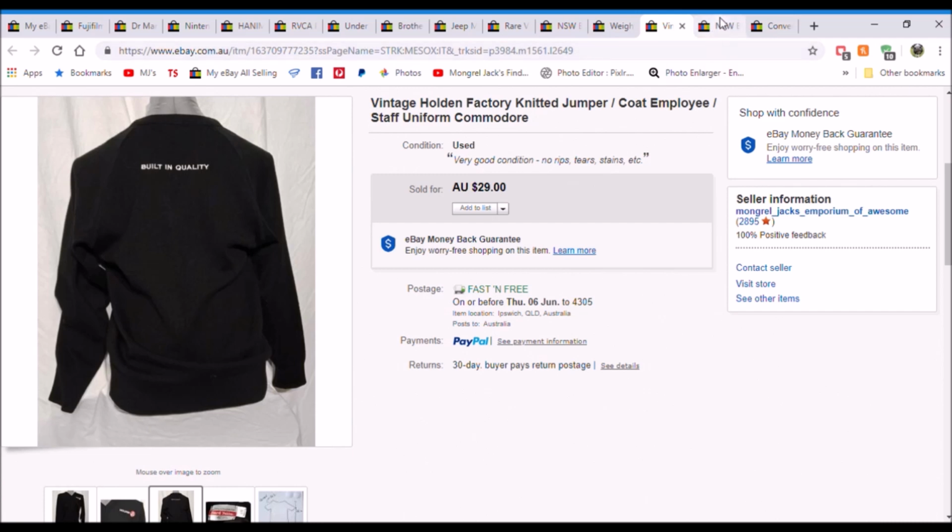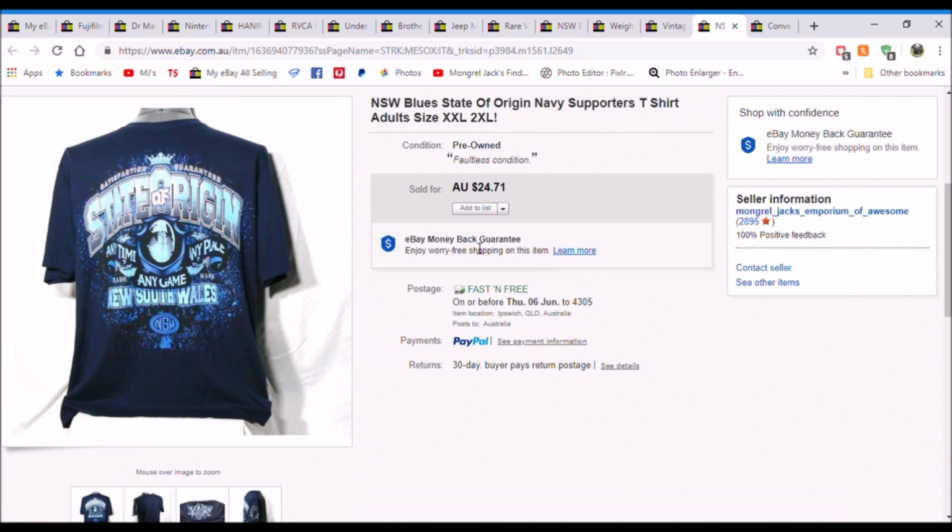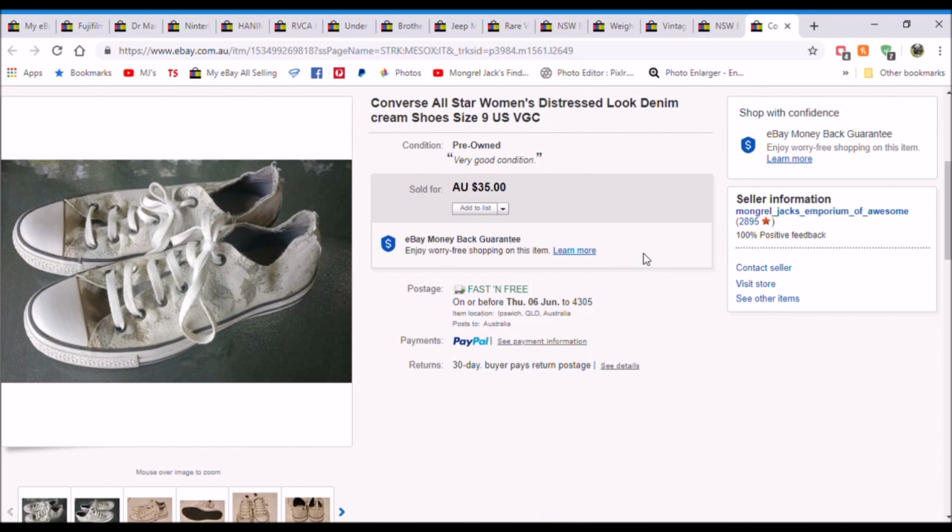This next one's an example. Nice shirt, cost me $5. I don't know why I put $24.71, but anyway, I did. And it sold for that. You take away your fees, it cost me about $8 to ship it. There's not much money left in it. Anyway, and these here, these little ladies' distressed denim Converse shoes, these were really nice condition. Had very little wear on them. They cost me $2 at the flea market, and as you can see, sold for 35. Stoked with that.